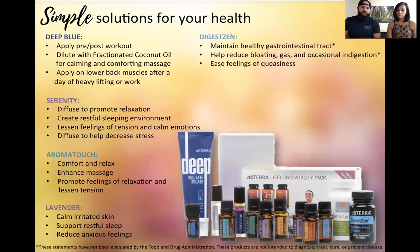Next up, digestion. And it's in the name, right? DigestZen. I feel like that says it all. If your digestive system is out of Zen and you need Zen in your digestive system, use this. You can do it internally and also topically to get the effects. It's going to help you maintain a healthy gastrointestinal tract. Sorry if I'm butchering these words right now. It helps reduce bloating, gas, and occasional indigestion, and it also eases feelings of queasiness.